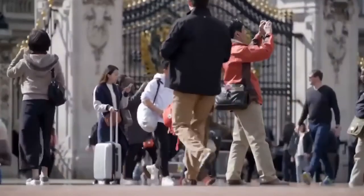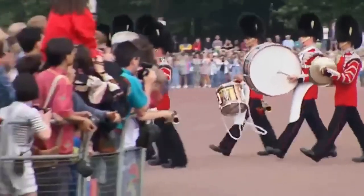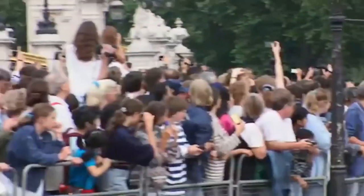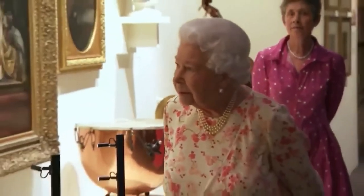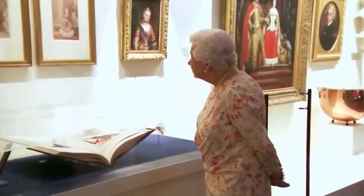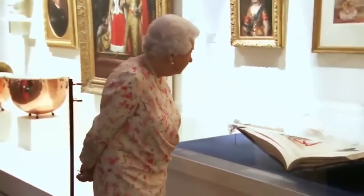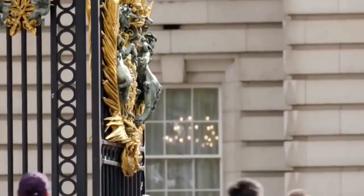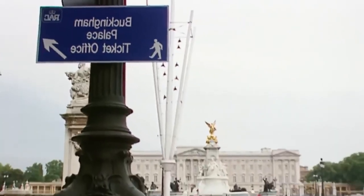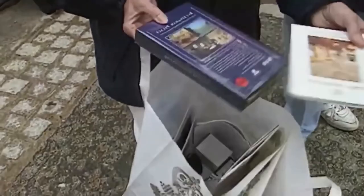Changing the guard at Buckingham Palace, always popular with tourists, but from tomorrow, nearly 500,000 people will have the chance to see inside. The Queen also established the Royal Collection Trust, a charity that would ensure the upkeep of all the royal art. For just 2 months and £8, 18 state rooms are on show. The trust would be funded by the cost of admission, as well as the odd bit of memorabilia.